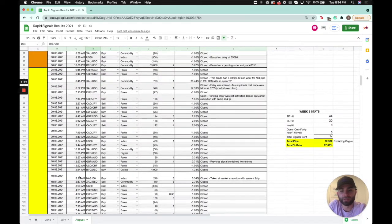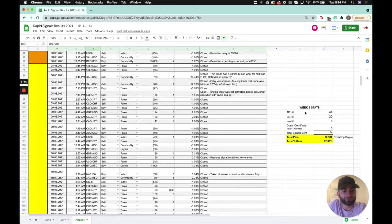Let's go over to week two. So in week two, we had 44 TPs hit, 30 stop losses, total trades 74. So again, averaging about 15 trades per day. Total pips gained 10,908, and total percentage gained 67%. So this is if you're trading 1% per trade. So as you can see with the stop losses here, we're losing 1% on every single trade. So that's how it's calculating it.